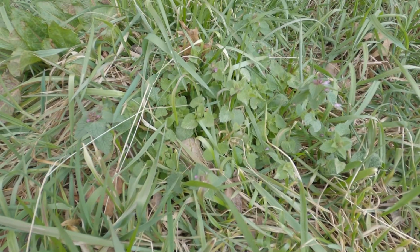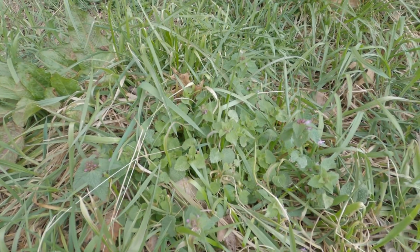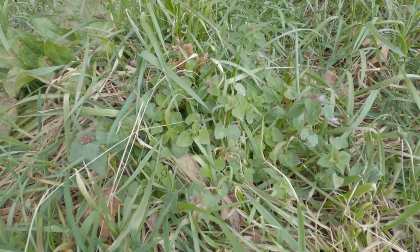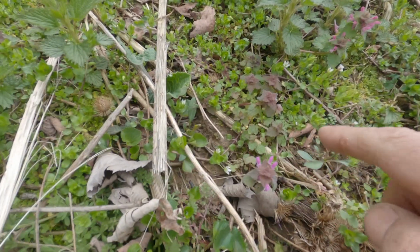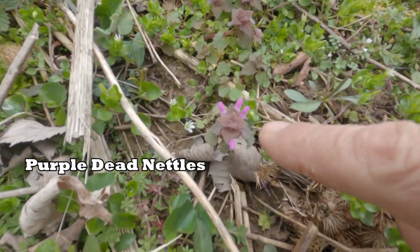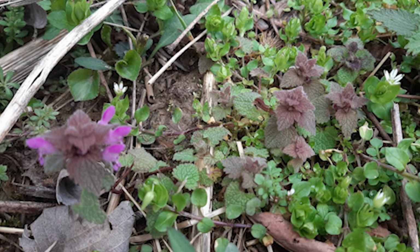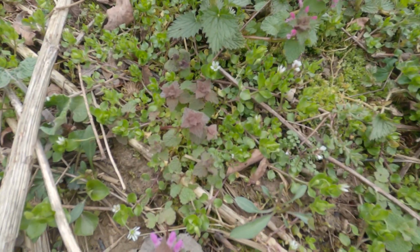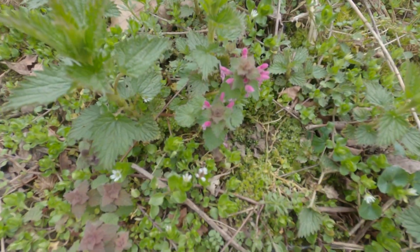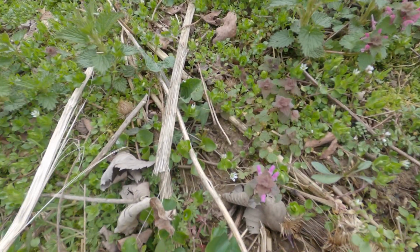I could be wrong. I'm going to walk around here now to where I found what I believe to be purple dead nettles, and I want to share that with you. Right here, I believe this is the purple dead nettle. You see the flower? You see the leaves on it? Have a purple tone to them. Now I believe that is the purple dead nettle. You can correct me if I am wrong, but I believe that's what it is.